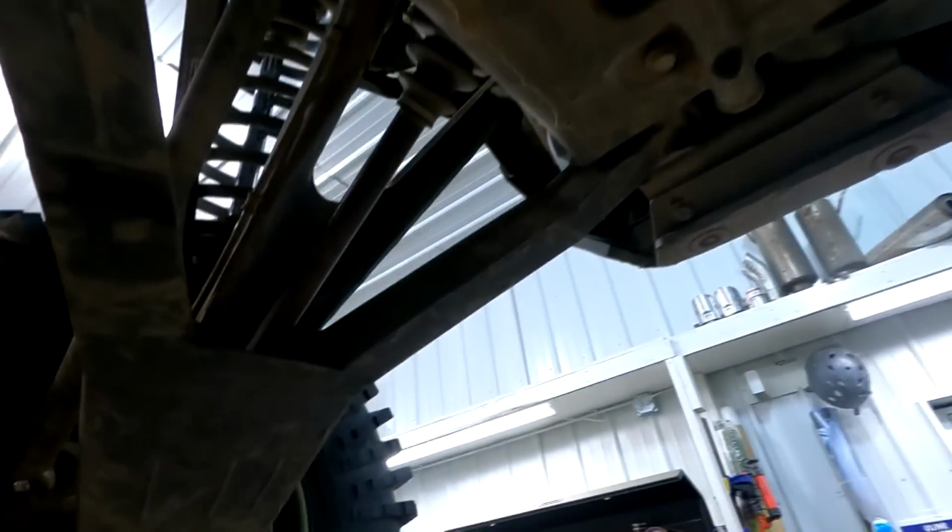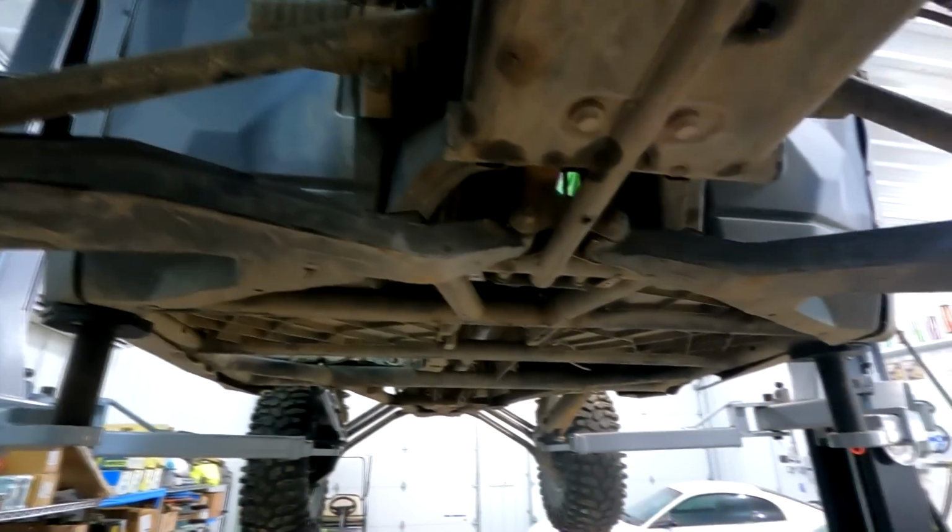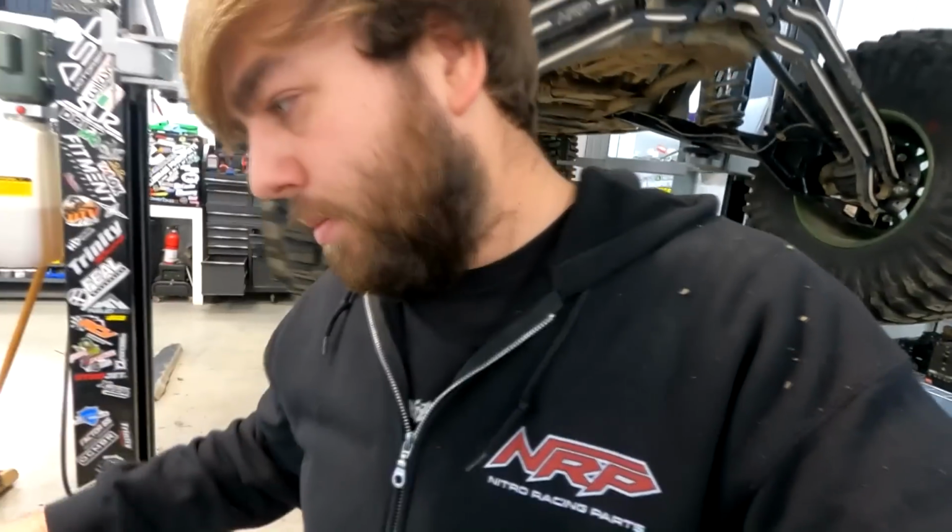All the chassis up here still looks pretty straight also, which is cool. So doesn't look too bad. I mean, it's filthy and it's dented and stuff, but for a stock Can-Am chassis that's been rolled upwards of, shoot, I don't know, 15, maybe 20 times, I think it's doing pretty well in my opinion.